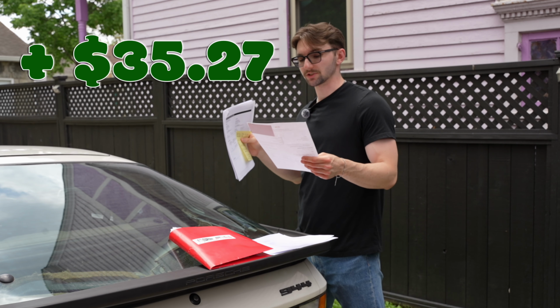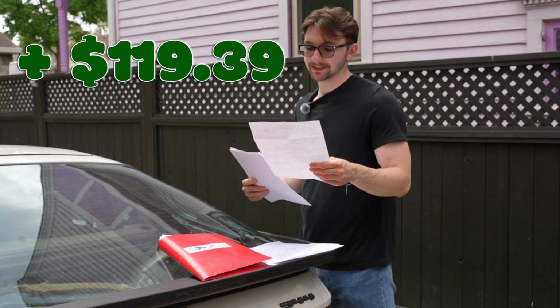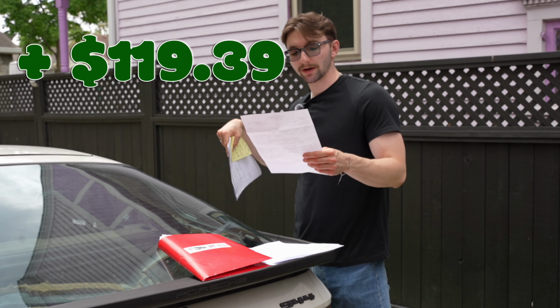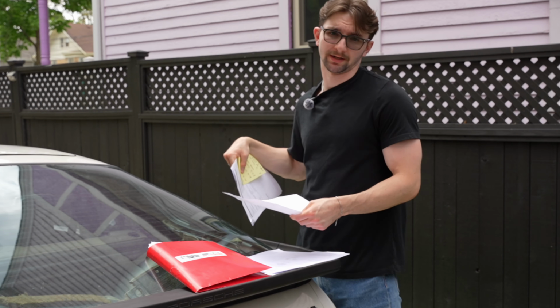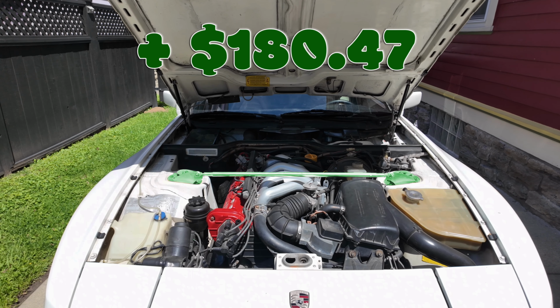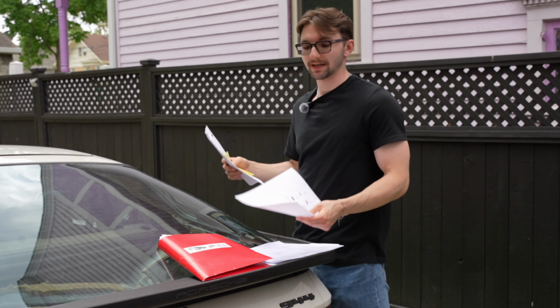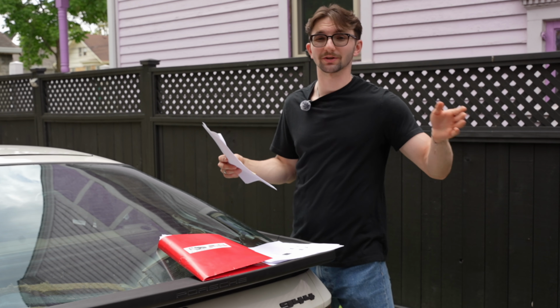Then I spent $35.27 on the correct column switch piece. I then spent $119.39 for the rear wheel bearings, as well as some wheel locking nuts. Then I spent $180.47 for the strut brace under the hood. Then I spent $114.98 for some new lug nuts, which I have yet to use because my old wheels are getting refinished.